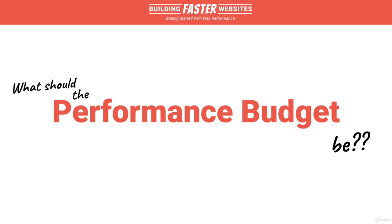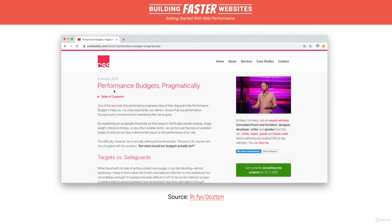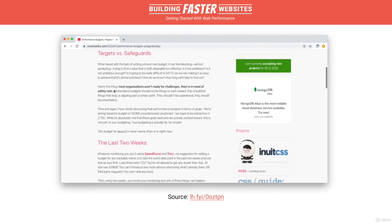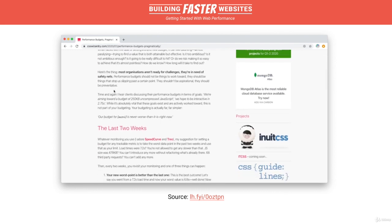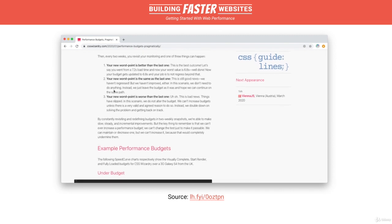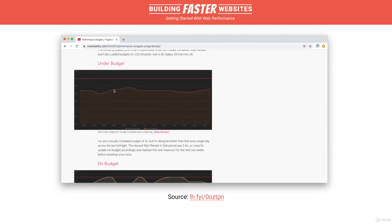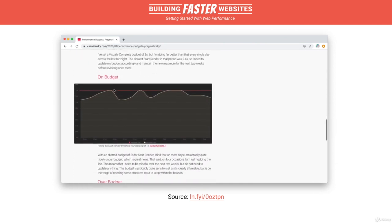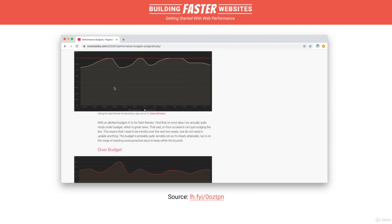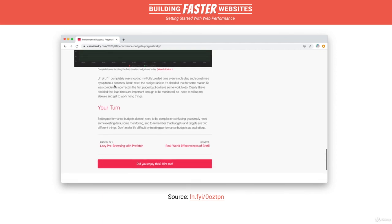There's many different views on the subject. My favourite comes from Harry Roberts of CSS Wizardry. He advocates that most businesses aren't ready for challenges, but rather need safeguards. So instead of selecting arbitrary numbers or a best case scenario for performance budgets, businesses first need to have something more grounded and achievable. Whilst performance goals are vital and should be worked towards, they should be kept separate from performance budgets, which are more about preventing regression.